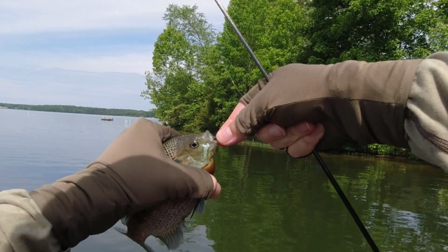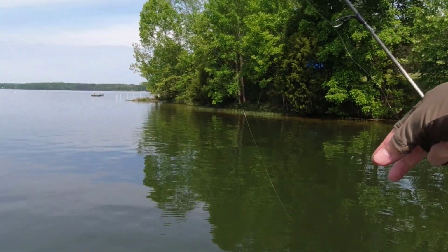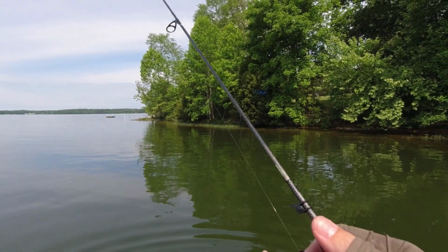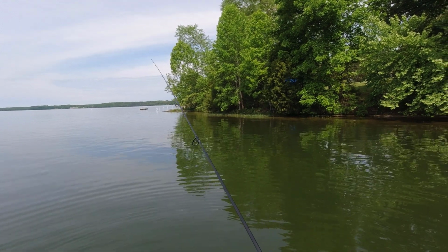Test your equipment. Just feel the bite of a bluegill. Feel the angriness of a bluegill. Instead, they come all at once in May. You don't know where to go fishing first.